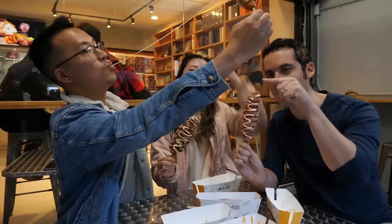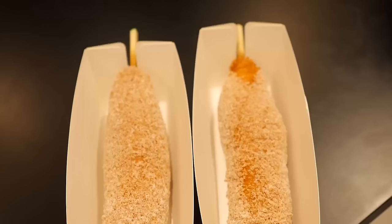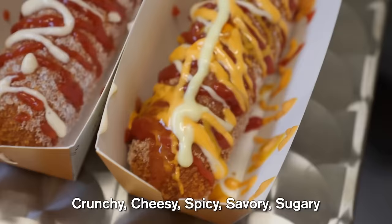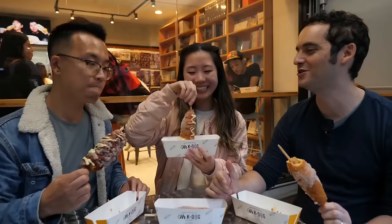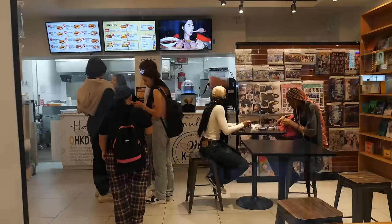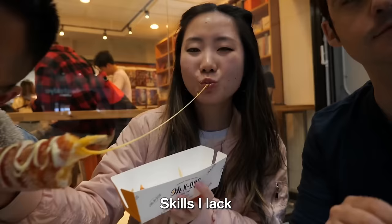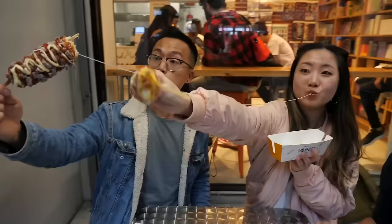I never would have thought that powdered sugar on top of a corn dog would work as well as it's working right now, but somehow, amazing. Crunchy, cheesy, spicy, savory, sugary, all in one. She sounded like a commercial for this place, right? I can understand why this got so popular on TikTok, just watching Ben with those cheese pulls. This is actually a fun food to eat. I think it takes some skills. Let me do it. Skills I lack. I've never felt so left out my entire life.